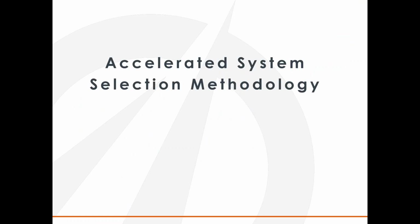So we now will transition to presenting some of our key differentiators in our accelerated system selection methodology. Thank you, John. I'm going to touch on, this is Steve Castell, and I'm going to touch on the highlights of the system selection methodology that we've developed over many years.